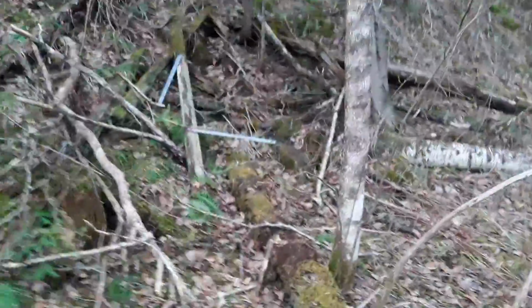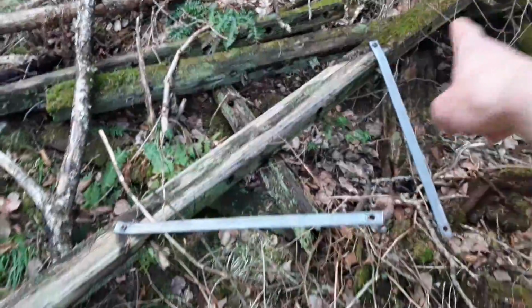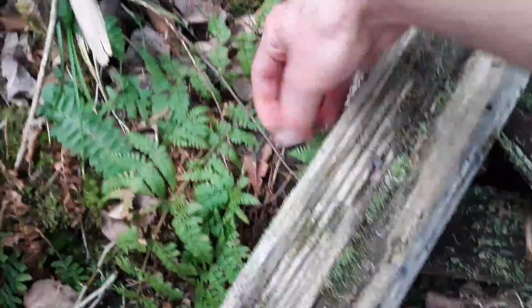Now here is another telegraph line. Well, pieces of it anyways. I don't know where the pole is, but you see these? This here would be on the pole. These would both be curved in like this, be attached to the pole, just like a modern telephone pole. And it would have these wooden pegs with the glass terminals that would hold the wires.